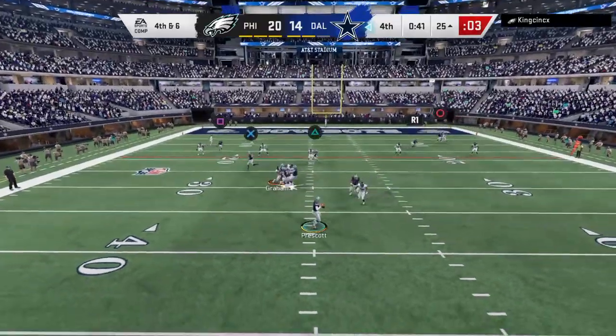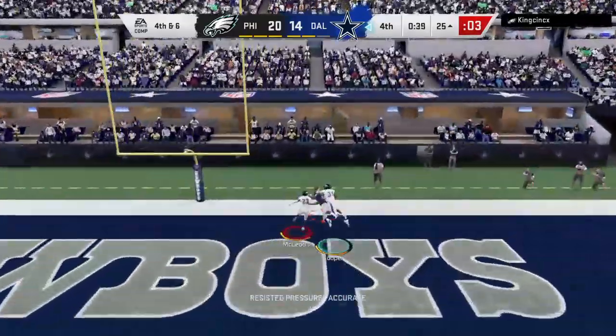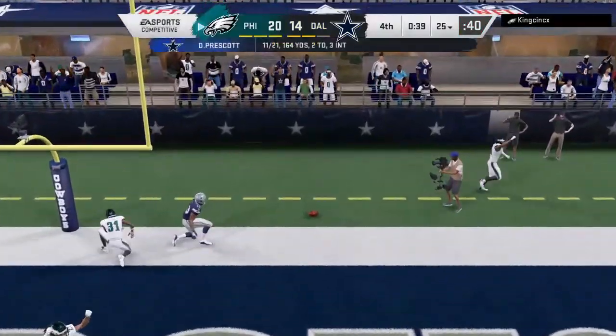Now Prescott on 4th down. Letting one go deep for the end zone. And it's knocked away and in.